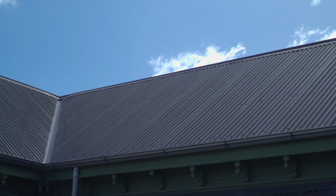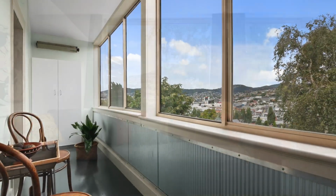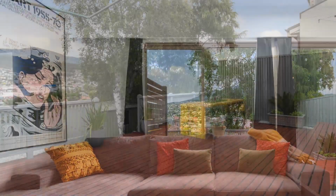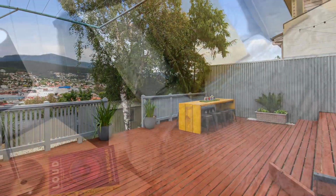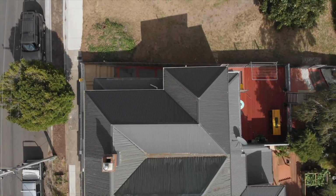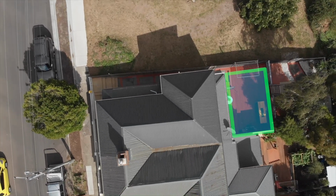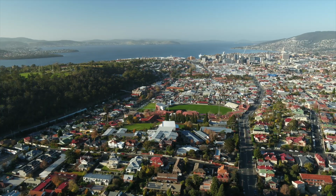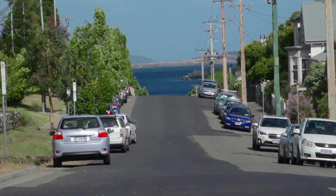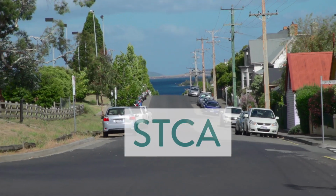This historic home has been re-roofed, reinvigorated and reinvented. It's set up for you to make your mark and create your own stamp on Hobart. This property has the potential to expand the living area and further capitalise on exceptional views of Greater Hobart, Mount Wellington and the Derwent River. Subject to council approval, of course.